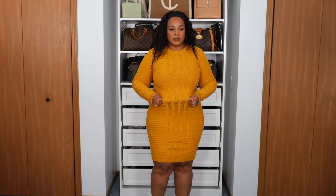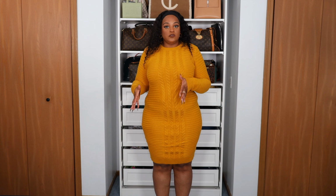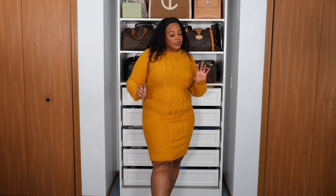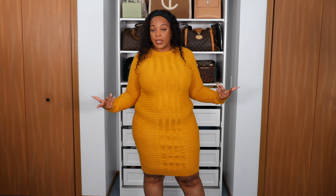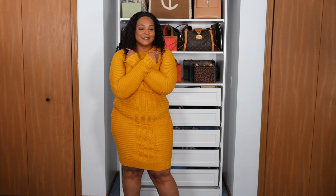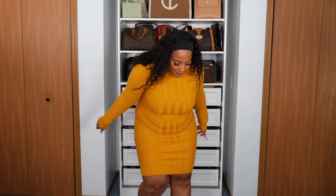Perfect. If I did get a 2X, it would have been a little bit looser on me. So it really depends on how you're trying to rock this dress. If you're trying to wear it almost like a bodycon, you can definitely size down in this. But if you want a little bit more room, you're really not comfortable with showing all the curves, because you know I'm not wearing any shapewear, you're gonna get this gut. What you see is what you get. But ma'am, this is so cozy. I knew this was gonna be a hit. You wanna know why?